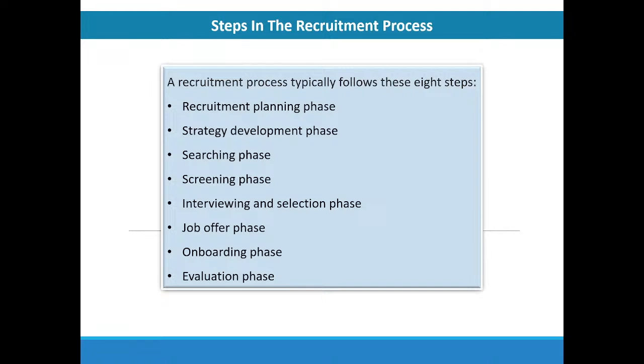The next step is officially making a job offer to the selected candidate. The offer letter should provide details like the start date, performance expectation, compensation, perks and benefits, working hours and work-related policies. If you are hiring through a recruitment agency, they should make the job offer to the candidate.